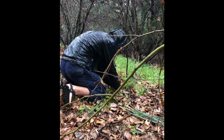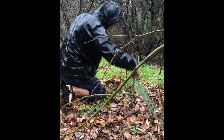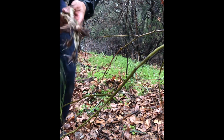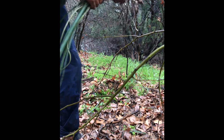You can either just leave them attached to the stem and throw them in the ashes of your fire, put some coals over them and bake them, and that'll bake them just like a little potato, and then you eat them and it's kind of like a buttery potato taste. Here you can see what those bulbs look like with the roots attached.